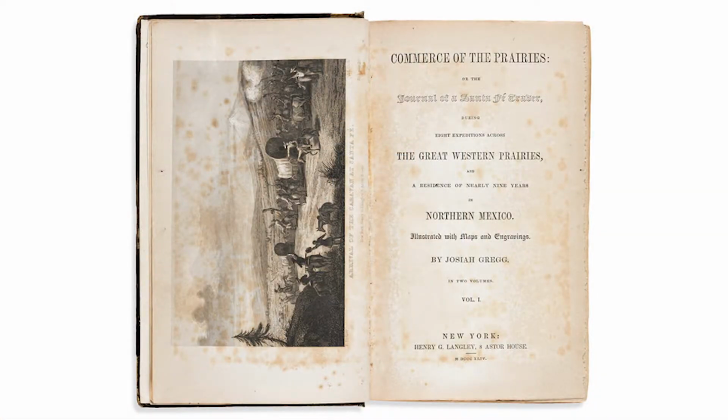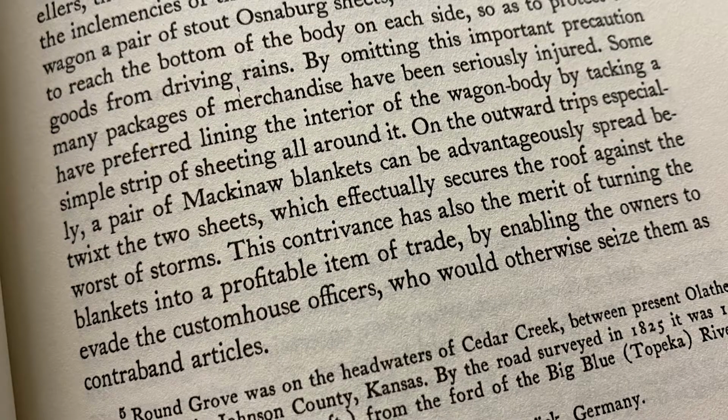Mackinaw cloth was originally used to make blankets, and Mackinaw blankets are referenced by Josiah Gregg in his 1844 book, Commerce of the Prairies, about trade on the Santa Fe Trail. He notes that Mackinaw blankets were contraband, subject to confiscation by customs officers, but they could be concealed and smuggled in between the double layers of canvas that formed the roof of the covered cargo wagons.